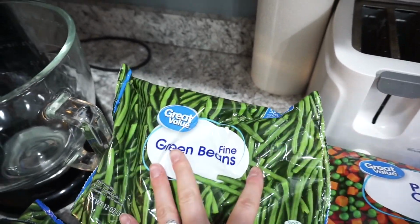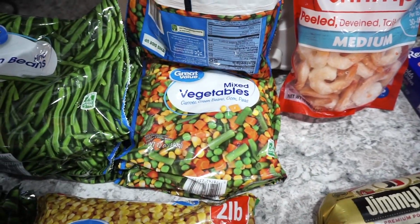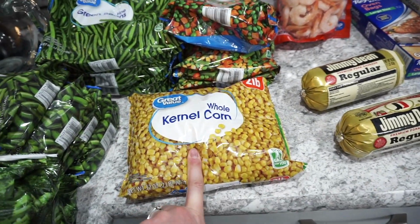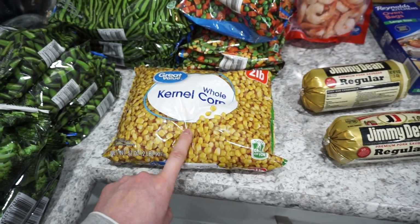These are my personal favorite. I think they're super delicious. And then I got 1 bag of peas and carrots, and then 2 bags of mixed vegetables. I ordered the smaller bag of the corn, but they were out of stock, so they actually gave me the 2-pound bag instead. So that was a win because they just charge you for the smaller one.